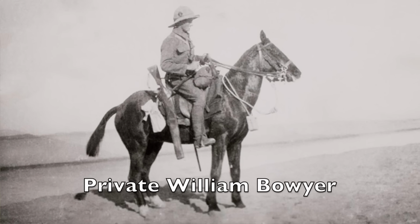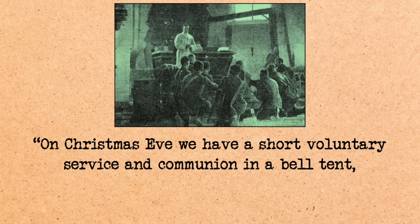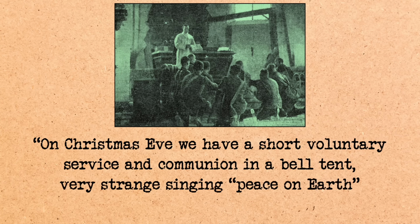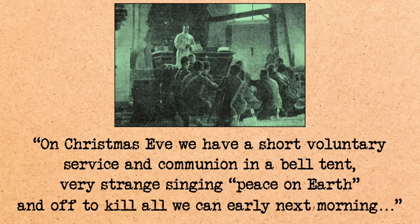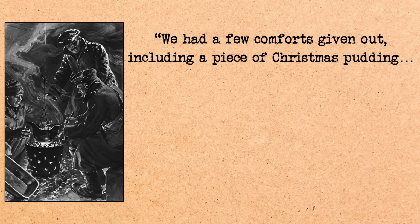The following year, 1915, Private William Bowyer wrote, "On Christmas Eve we have a short voluntary service and communion in a bell tent. Very strange, singing 'Peace on Earth,' and off to kill all we can early next morning." It's a fair point. Though before they went off to kill all they could the next morning, we had a few comforts given out, including a piece of Christmas pudding.